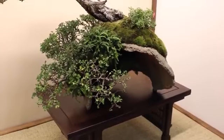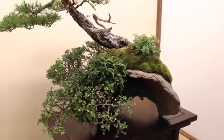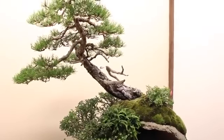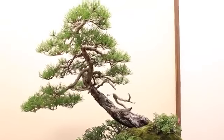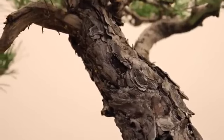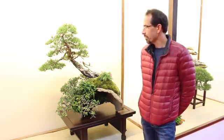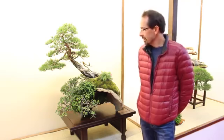This is a composition that I created just 1 year ago, 1.5 years, something like that. And it's very special for me, and because of that I decided to bring it here to the show. In another situation I must wait to exhibit it because for competition everything must be more mature and more better established.